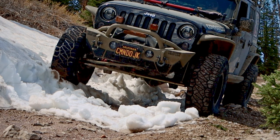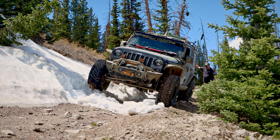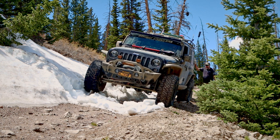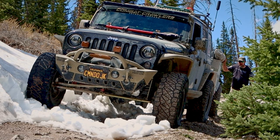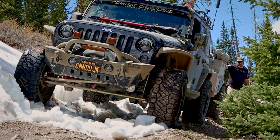Once I had what I thought was enough snow removed from in front of the tires, I positioned myself at the back corner of the trailer so I could get a close-up view of the Jeep, trailer, and the surface of the trail. And while the Jeep stabilized as we moved forward, the camper caught a groove in the snow and started shifting out even further.